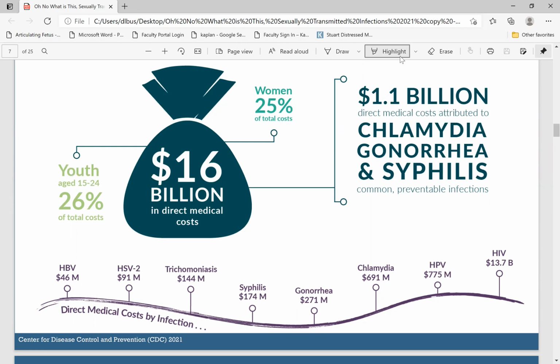Here you have another graph that reviews the healthcare cost of our sexually transmitted infections. And HIV, human immunodeficiency virus, cost $13.7 billion in 2018 for healthcare costs. Follow that by your HPV, your chlamydia, your gonorrhea. So remember, some of these can be easily treated. So we should be able to eradicate, not maybe eradicate, but really decrease the incidence of these diseases.